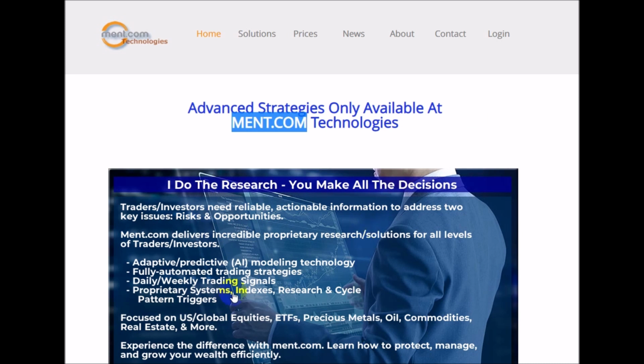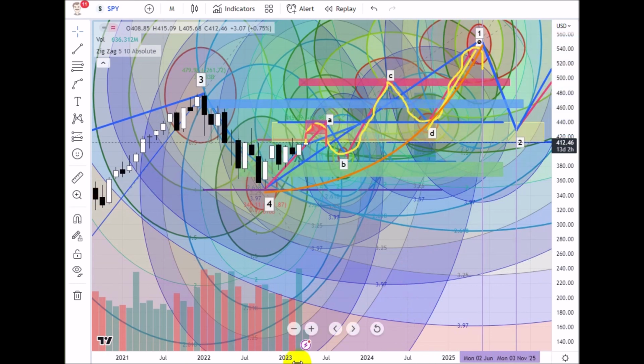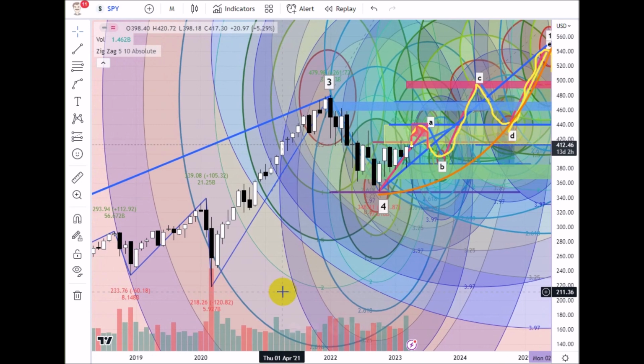Okay, so now let's come back over here and real quickly talk about what I believe is going to happen over the next couple of years. This is a monthly SPY chart. I've highlighted this last week. We're very, very close to this rollover peak up over here, 425 to 430, maybe 435 in the SPY.